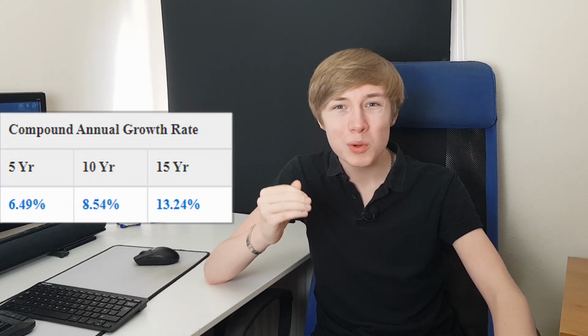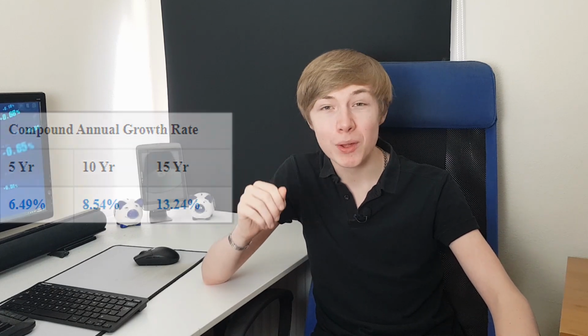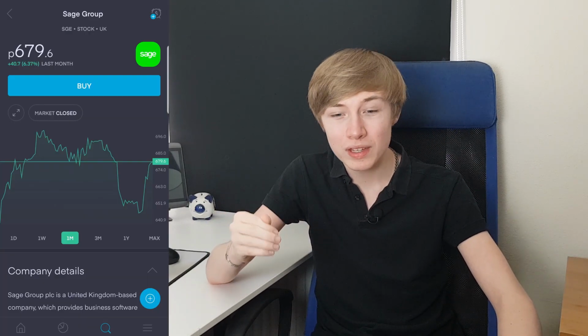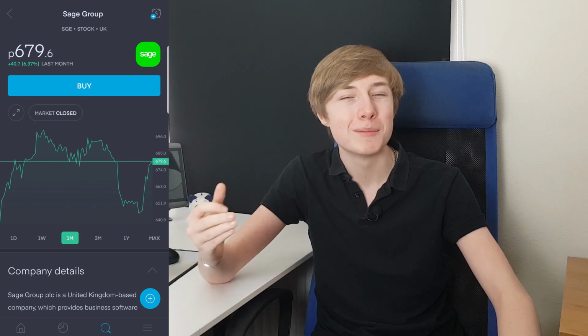They've managed to pay their dividend consistently over the last 20 years, and in fact, they've managed to grow it year on year. And in the last 10 years, they've managed to grow their dividend by an annual compound growth rate of 8.54%, which is 4 times the target set by the Bank of England for inflation. I would personally look to buy more of this stock if it goes below £6.40. However, its current price isn't too bad either, and it would be a fair price to buy this stock at.